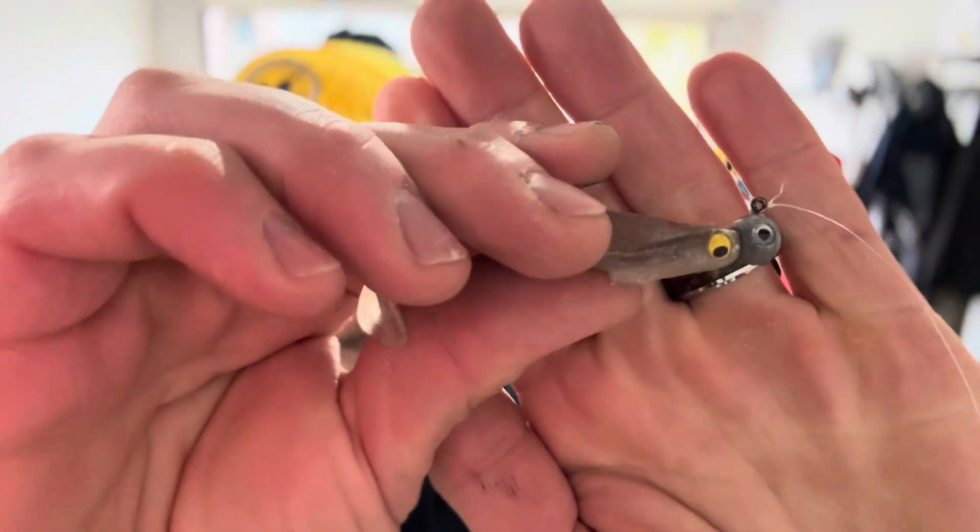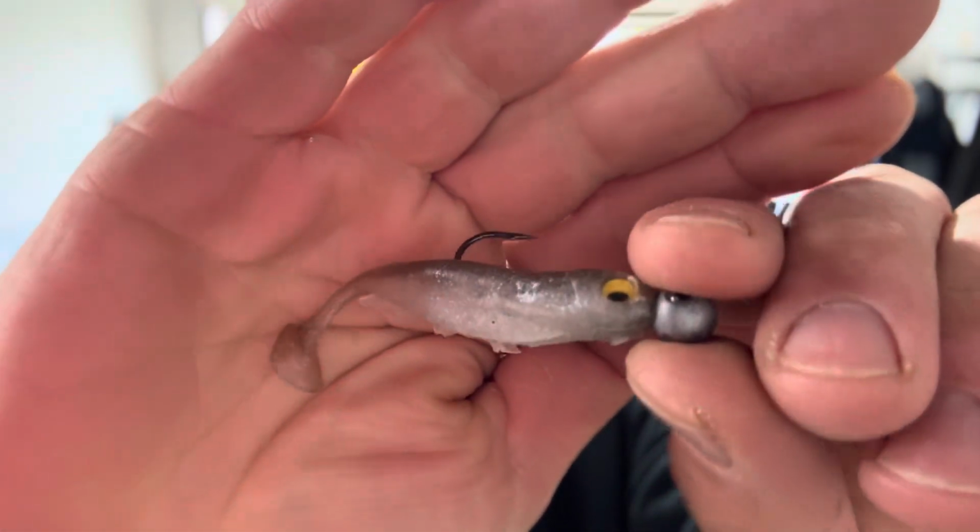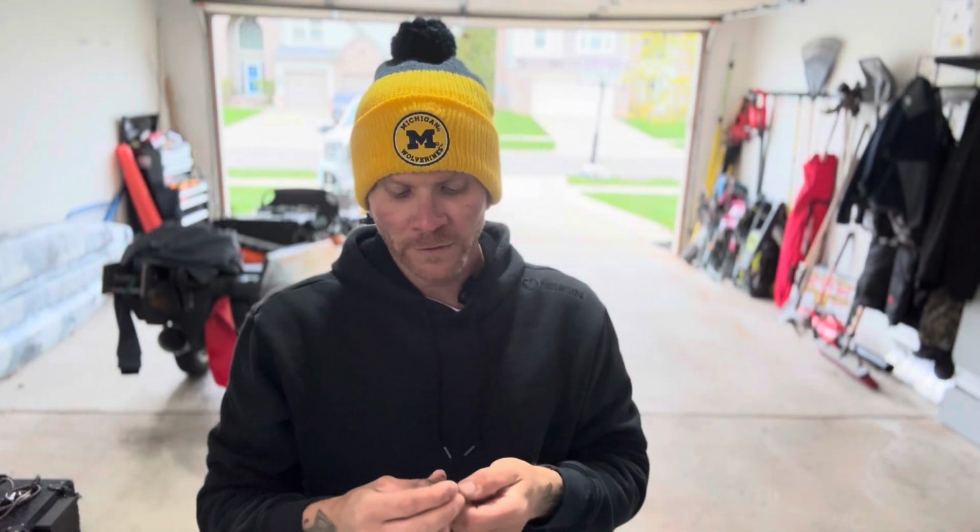I go with the smaller profile. This is like a 3-inch split tail or a 3-inch paddle tail. Go with a little smaller profile. And this has put a ton of walleye in the boat for me over the years.